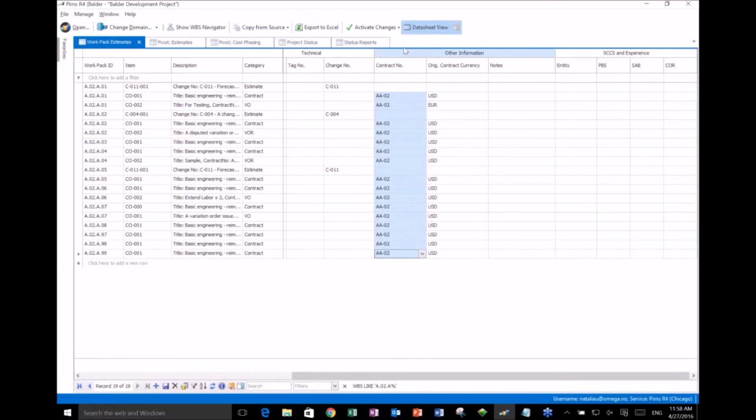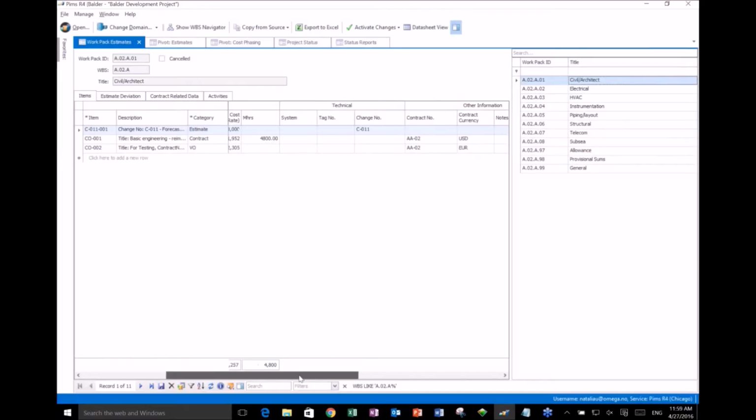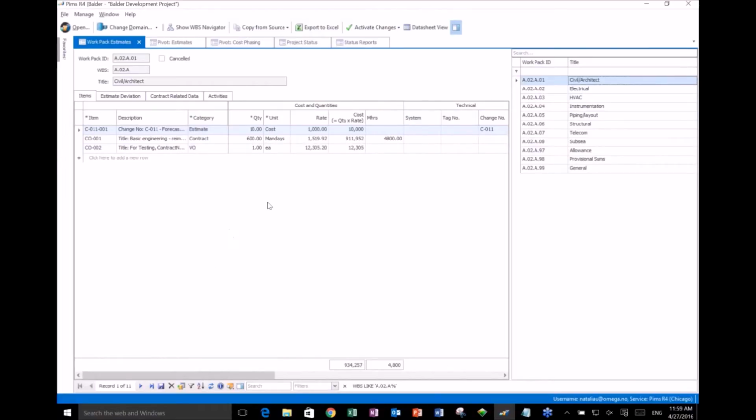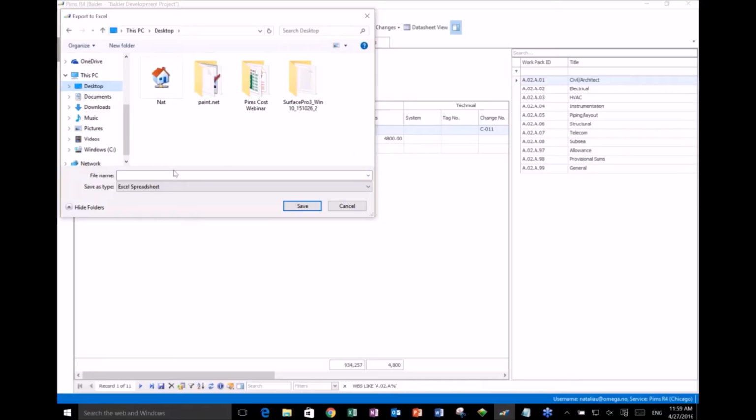Okay. Now let me go back to this other view, and let me go ahead and go to Civil Architect. Another feature that I wanted to show to you guys is, again, like I said, you can export to Excel. For example, let me go ahead and export and show you what that looks like.